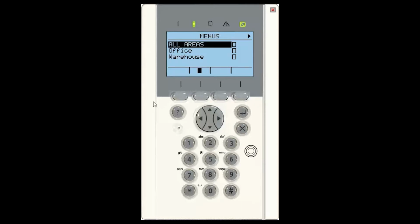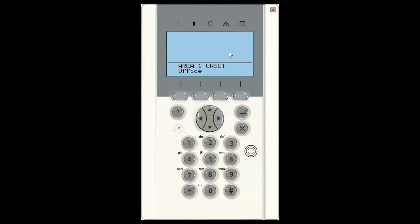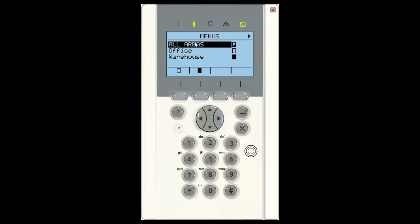You can see here that I can arm both areas straight up, or I could arm, or at least see the status of each area here individually. So if I wanted to just arm the warehouse, it would come up and tell me now the warehouse is armed, the office was disarmed, and when we go back in, it's showing us that all areas are part set. Some are set, some aren't. So we can disarm everything from here.